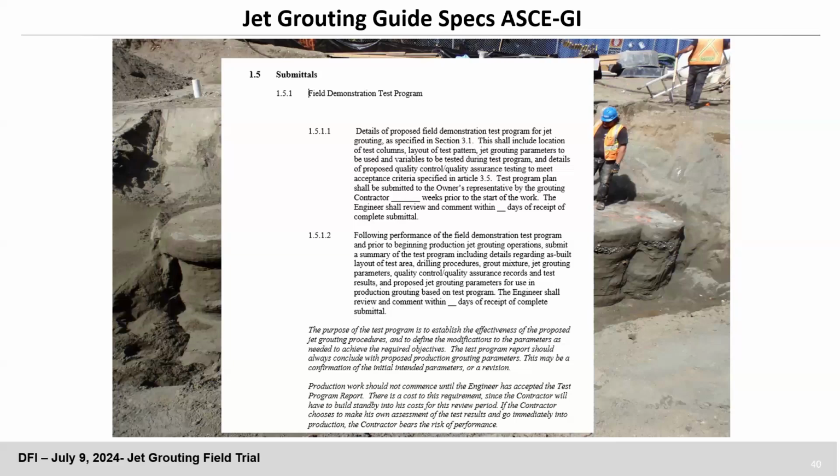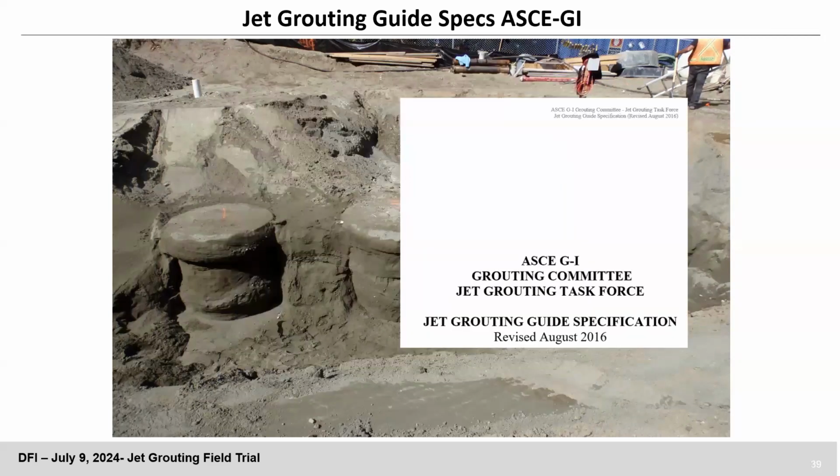I have some delay. I would like to talk as a consultant about the field test. And I would like to show this couple of documents, very important. One is the American Society of Civil Engineers Geo-Institute guideline specification that we prepared around 2008, 2009, and was updated in 2016. So these are the jet grouting specifications of the American Society of Civil Engineers Geo-Institute.